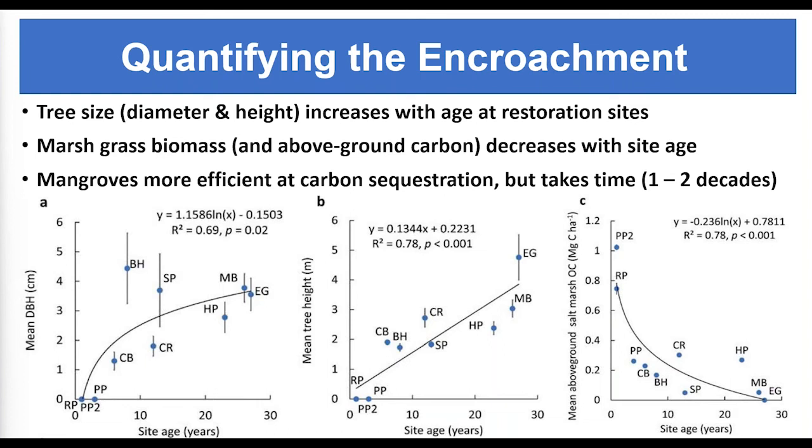So if you're prioritizing carbon, you're doing okay as the site ages, you're storing more carbon, but it also is something to realize that it's going to take a long time. Again, at least 1 to 2 decades based on our data, but probably even more, to get these climate benefits from your ecosystem. So if you want to start trading carbon credits and things like that, that becomes pretty important to realize, because you may not actually be getting what you're paying for or what you're getting credit for 30 years down the road.